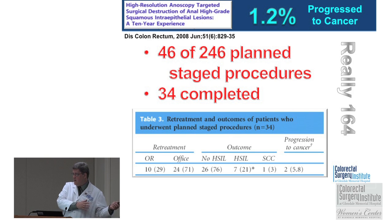That's the patients we're really interested in. We can do okay with a couple of warts. We want the extensive stuff. Only 34 out of the 46 completed their stage procedures, meaning the rest of them walked in and said, I've had enough. I'm not going to do what you're telling me to the end. So it really is a painful, time-consuming thing.